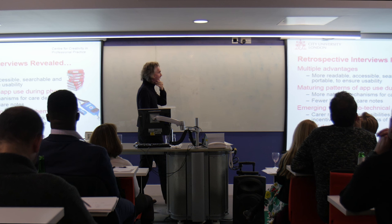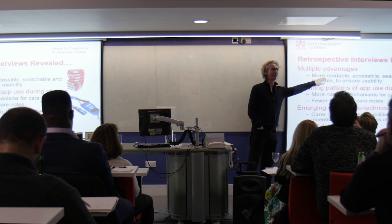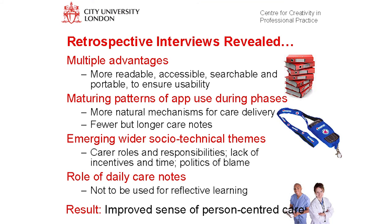Other things we found, multiple advantages of this technology. First of all, they could read the damn things rather than their colleagues' handwriting. This is very significant and breakthrough, I should say. The care notes were far more accessible and searchable as before, and we just had general improved usability of the system. There were interesting sort of emerging patterns of use.